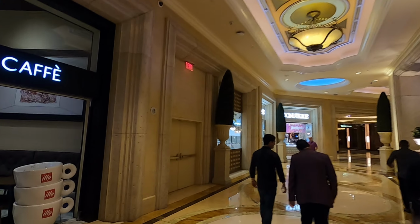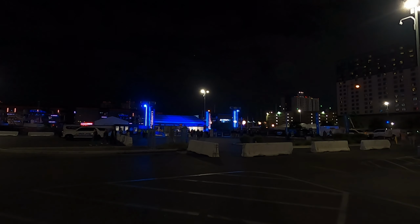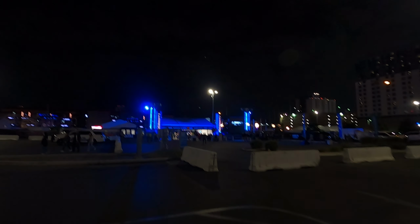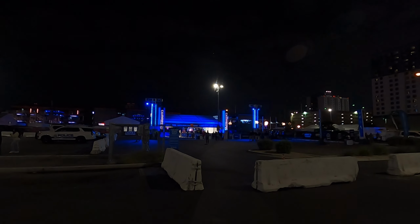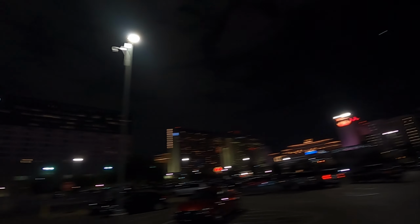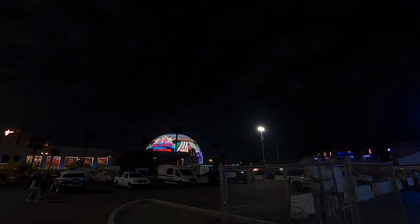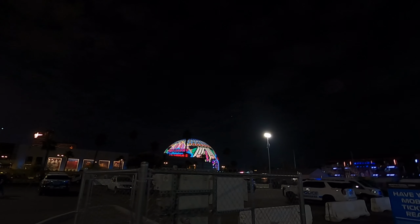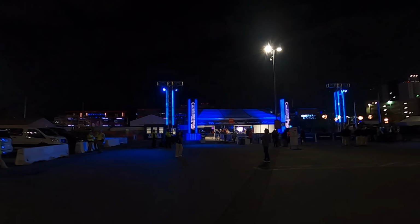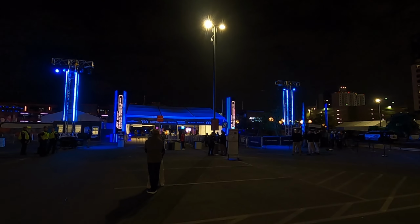So we have made it to the zone. I am dying, guys. Yeah. It's been a bit of a trek. We got caught out at the Resorts World getting the email, so we've literally had to run basically to behind the high roller to get access. The sphere's looking cool. But we're just going to hopefully get in now and see what it's all about.